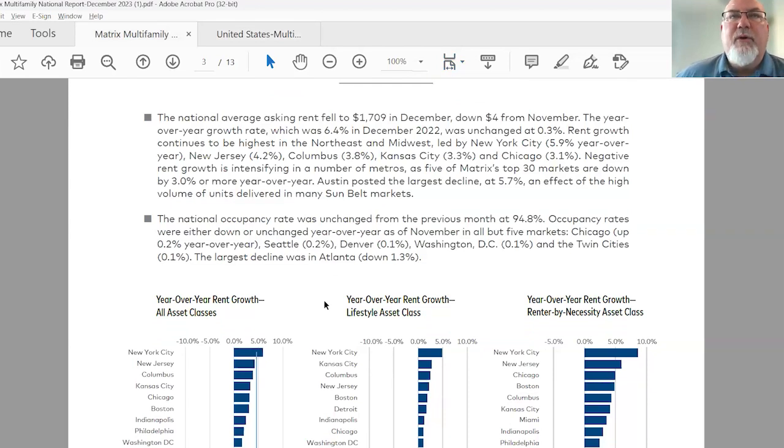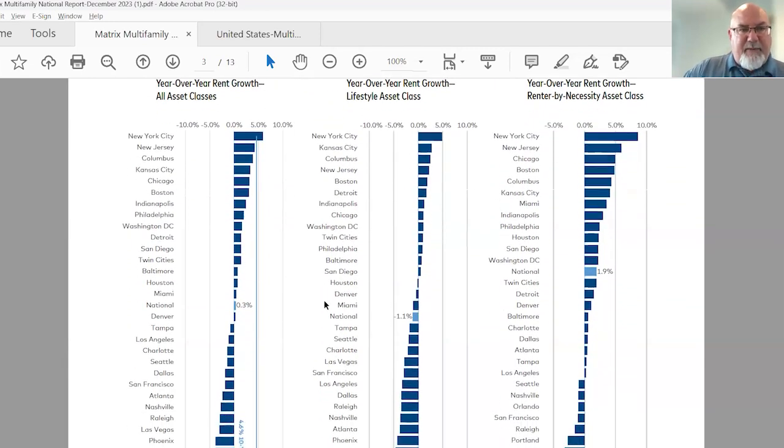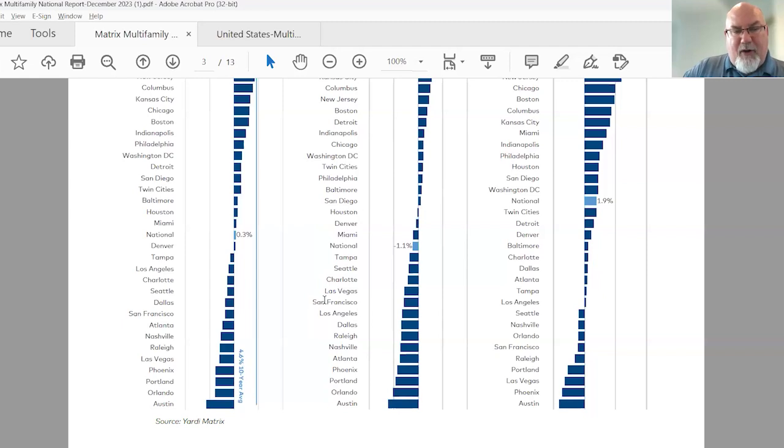So for 2024, they are forecasting the national trend to be relatively flat. That is an indication of, okay, at a 30,000 foot level, here's where rents should be going for the year. Nationally, year over year, rents only increased by 0.3%. And they break it out by market. So it gives you an indication of, okay, if you're in New York or Columbus, they experience strong rent growth.